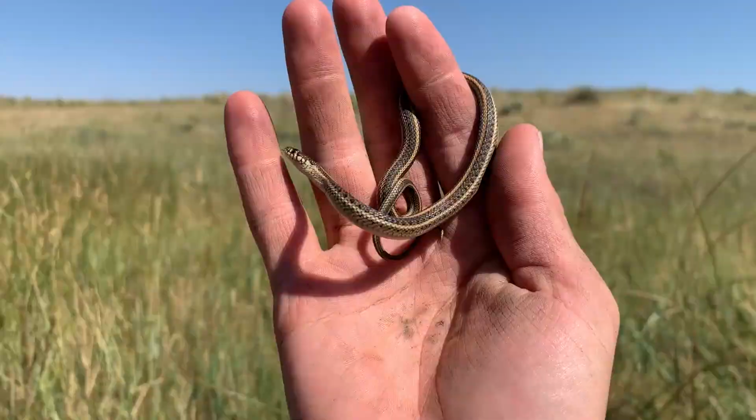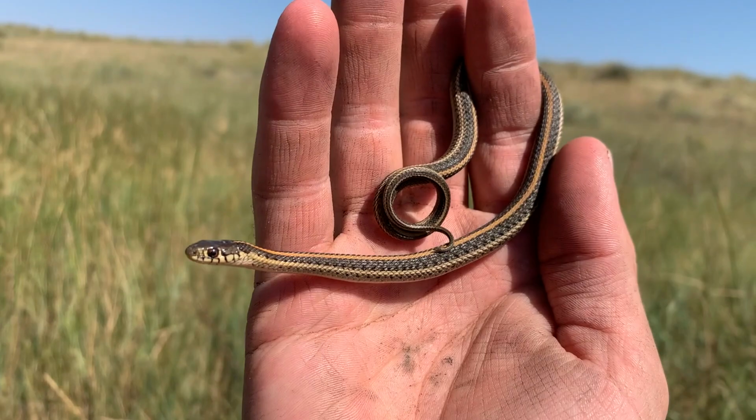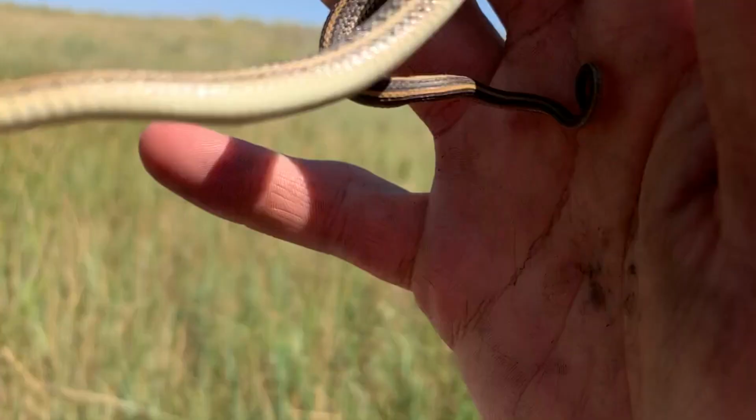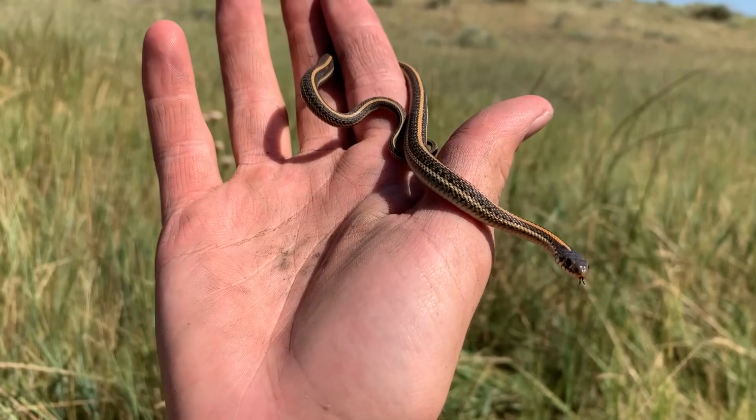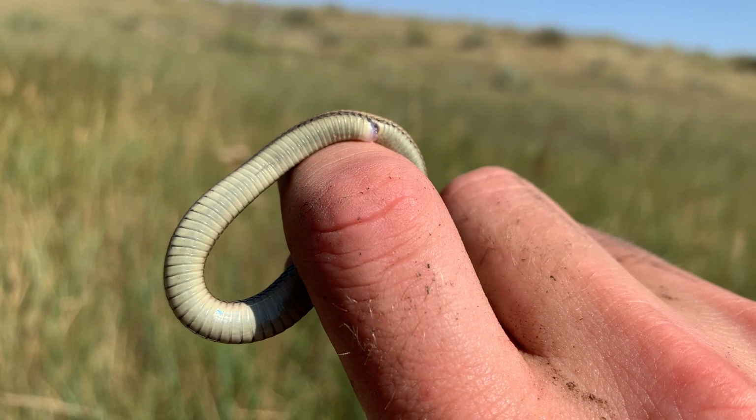Just a few moments later, we have the second individual that I have captured for this study. This is a little neonate plains garter snake. At least I think it's a neonate. I suppose it could be last year's young. I'm not going to mark it either way, just because it is so, so small. You know, marking, we have to mark right there above the vent. And as you can see, that thing is tiny. You can actually see his egg scar there.